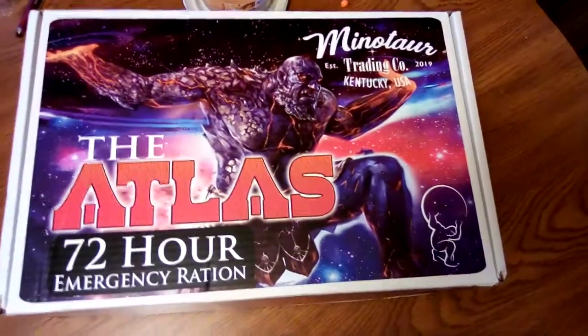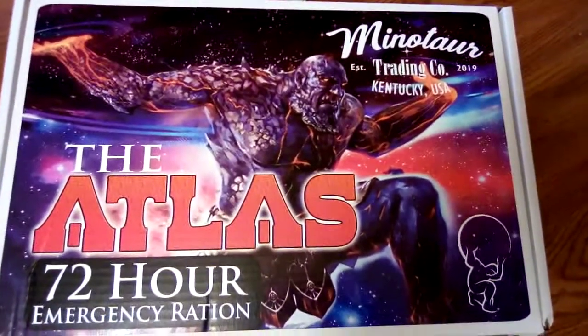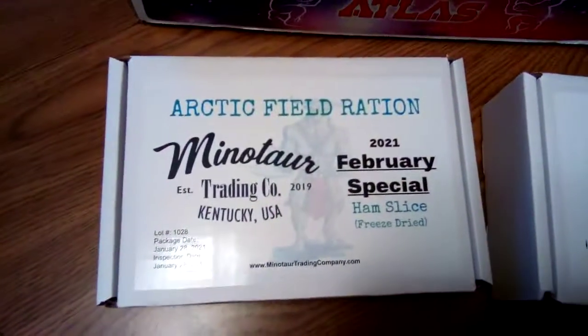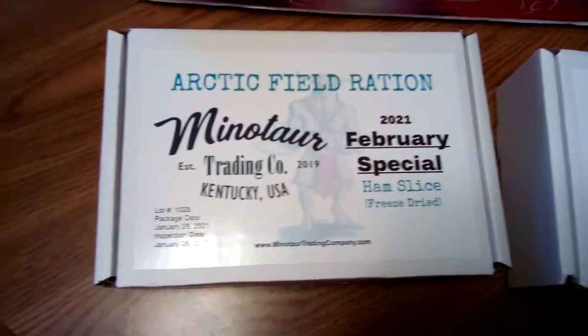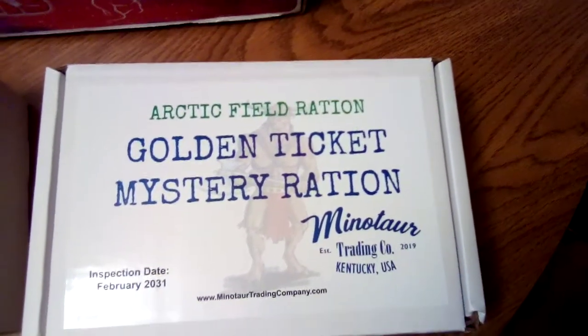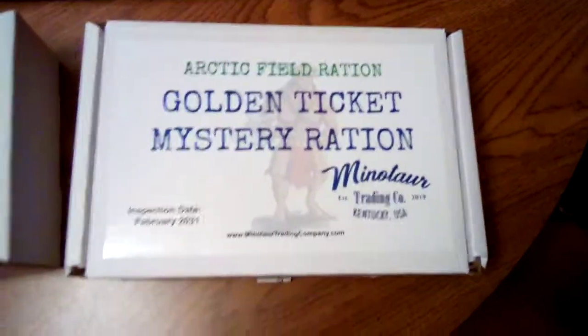I just got another shipment from Minotaur Trading Company. We have the Atlas 72-hour emergency ration. We have the ham slice Arctic field ration. We also have a golden ticket mystery ration, which could include one of several prizes.